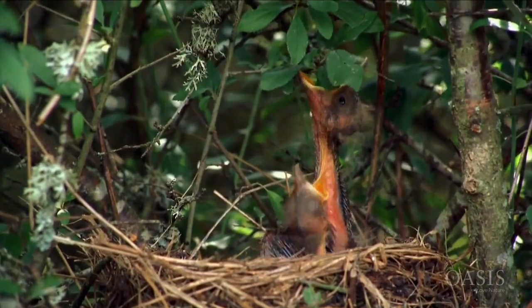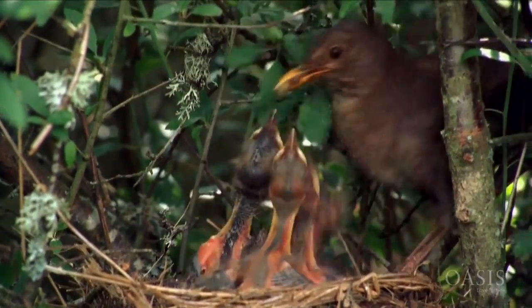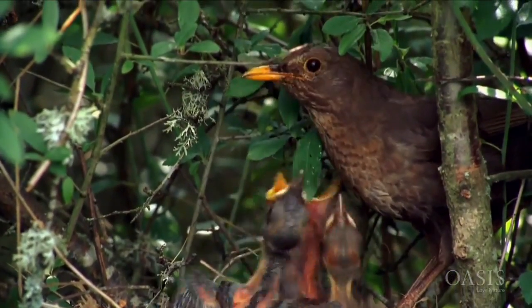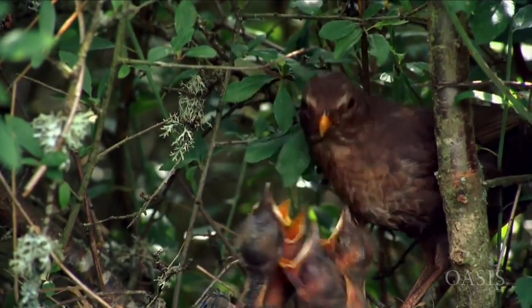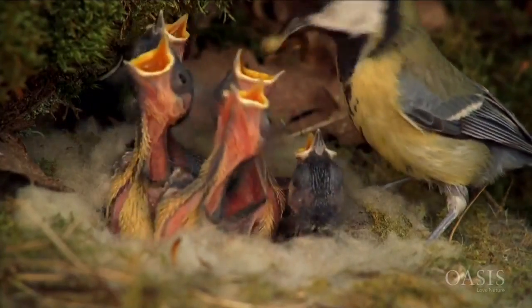Will the young blackbird screeching the loudest be served first? Yes, it is, because it demonstrates vigor and the adult tends to favor its strongest offspring. Baby tits prefer to remain hidden until the last moment.